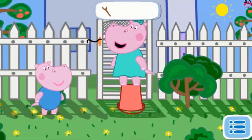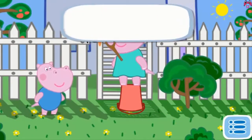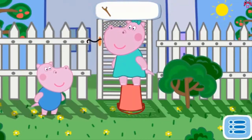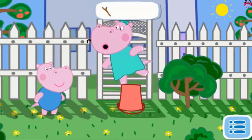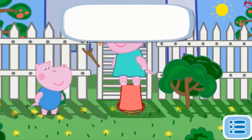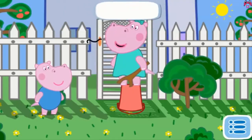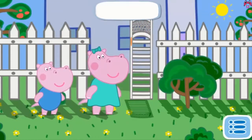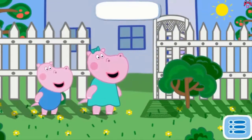Pass me the branch. Something is wrong. Ready! Let's open the gate! That was easy! Done!